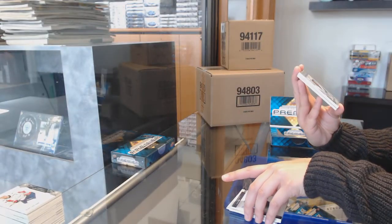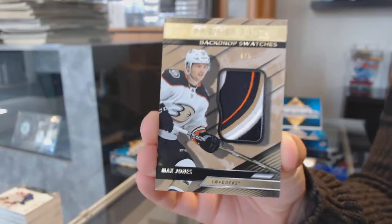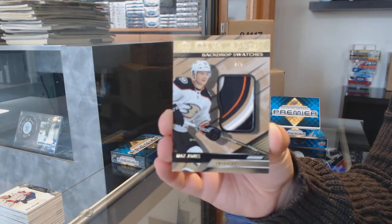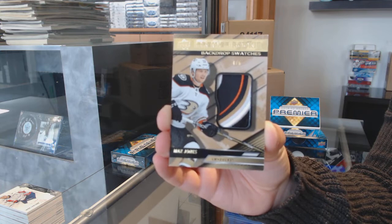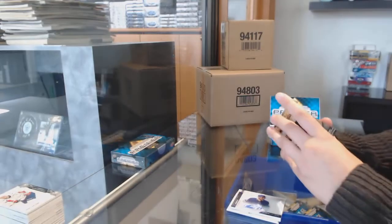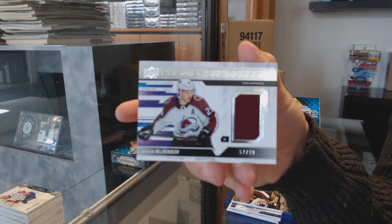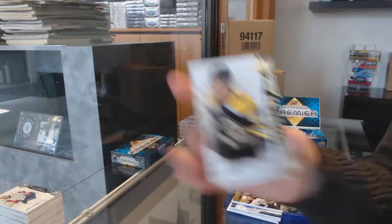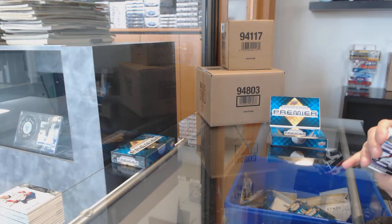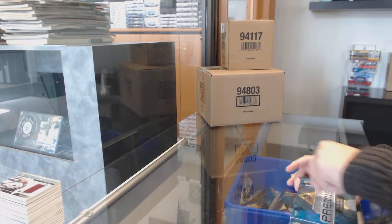We've got a backdrop swatches patch number 4 of 5 for the Anaheim Ducks, Max Jones. We've got a Premier Swatches jersey number /99 for Colorado, Nathan MacKinnon. And a rookie jersey for Boston of Trent Frederick. All right. Last box, mojo of case numero uno.